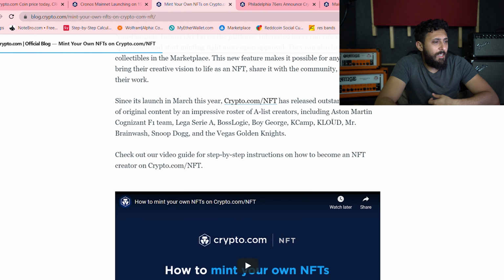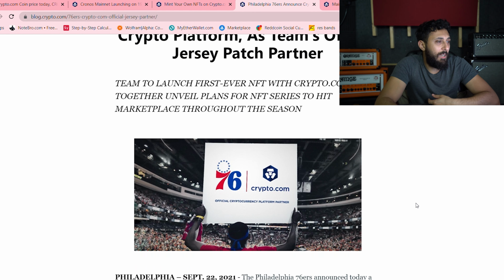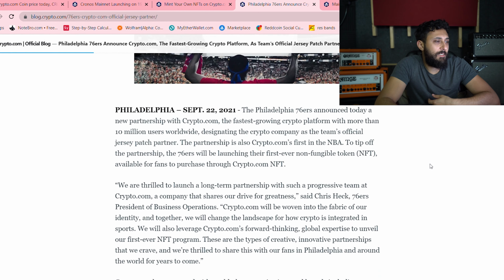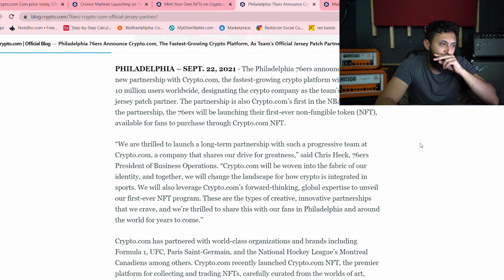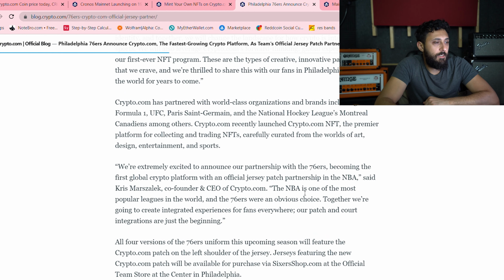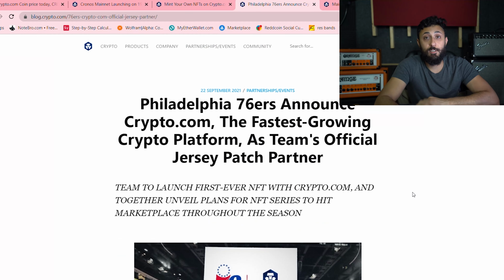And that brings me to the next point that I wanted to mention, which was that the Philadelphia 76ers announced that they're going to be going on to crypto.com as well for their NFTs and their team's official jersey patch. So more or less, you're seeing that a lot of sports people are getting involved in crypto.com, and it's showing that there's going to be more and more money going into the platform just because of that. And that's pretty promising because sports, as you know, have a tendency of paying, and when they pay, they pay hard. That's just the way it is.